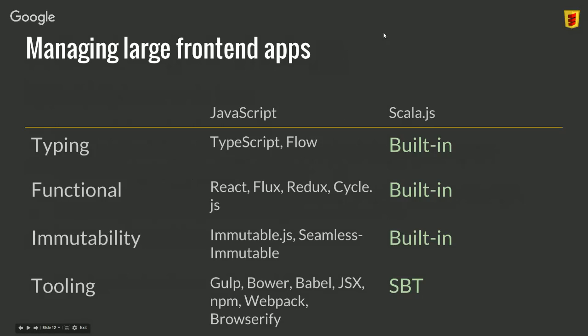And to manage these kinds of large front-end apps, there are a couple of approaches that have been becoming more and more popular in the JavaScript developer communities. So typing is one. You have TypeScript and Flow, which basically provide typing on top of JavaScript, so that you can be sure that when you are calling functions, you are delivering correct parameters, and the return values are what they are supposed to be. And this is basically helping you to find errors before you actually run the code. So when you compile it with the TypeScript compiler, it will basically complain about all the typing errors.